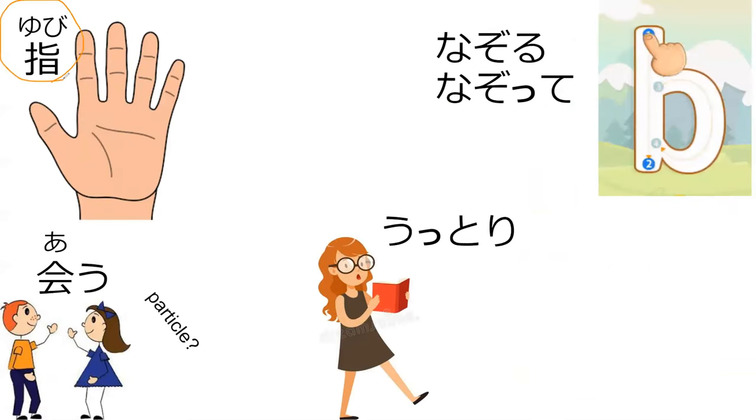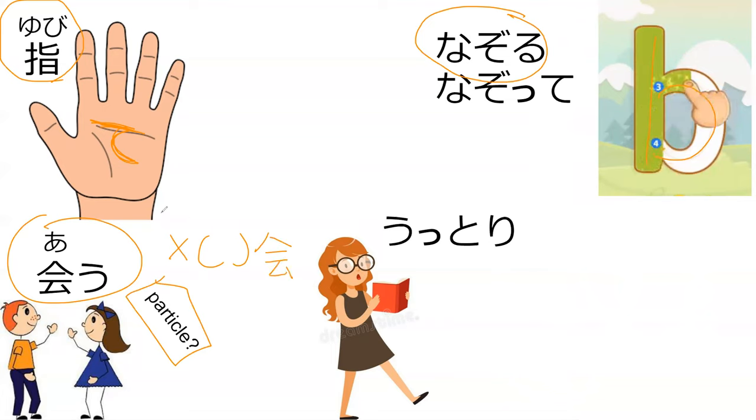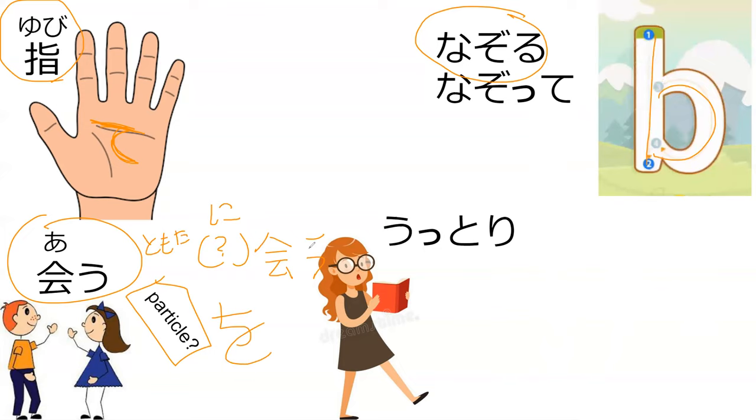Okay. Do you know what yubi means? This is an example of a tadoushi. Yubi, so your fingers. Yes. How about nazoru? Nazoru is to trace. Yes. How about au? It's to meet someone. What particle does au get? Not after au, but it goes like, for example, if you want to meet your friend, so we've got tomodachi, particle, au. Can you use o? So you can't use o. See, that's why it makes it tricky. Au actually takes ni. So tomodachi ni au. Because you go over to meet your friends.